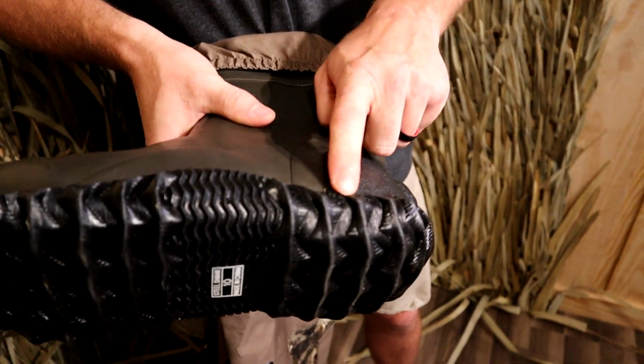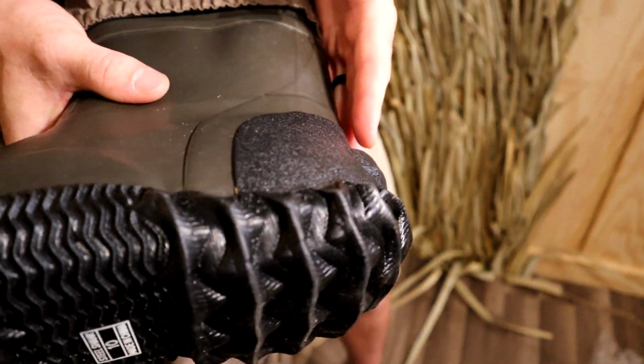I've never seen that on another pair of waders before. Some people may have done it in the past, but I've never had a pair that had that extra layer of protection, because you know just as well as I do, that part of your boot, taking them on and off, kind of takes a brutal beating, especially if your boot is a snug fit. Sometimes you got to take your foot and pry it off, or maybe put it on the edge of a porch step or something like that and pull that boot off of there. So I like that they added that extra protection there on the back side of that boot.